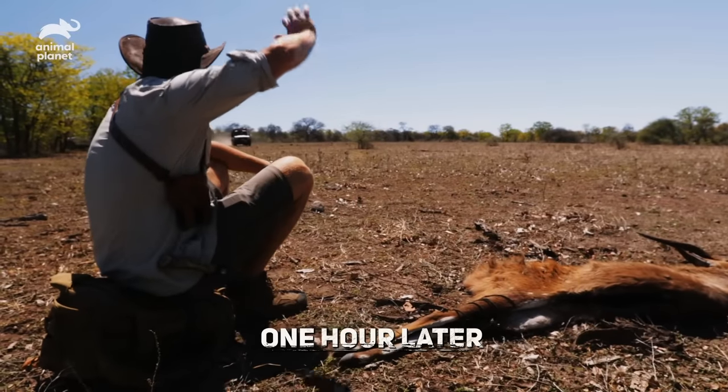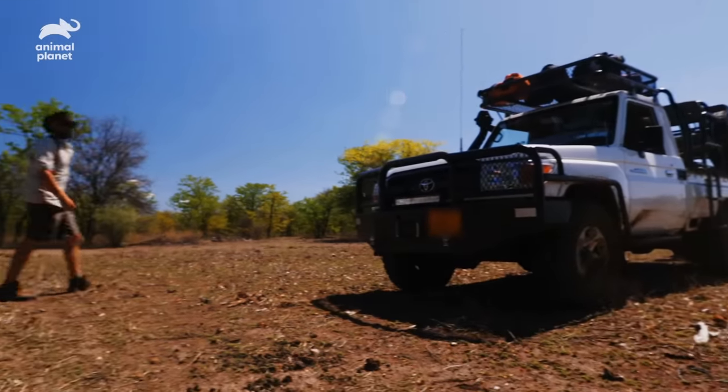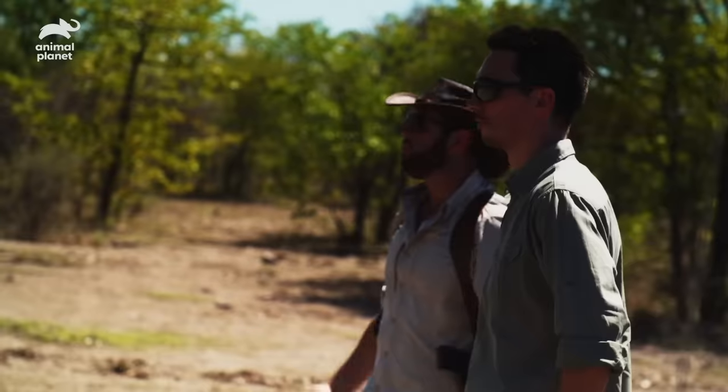Since we've been on foot, Matt's been staying close in the truck, allowing him to come in quickly with the gear once we've found a spot worth baiting. Thanks for coming so quick. That was great. Hey, I've kind of scouted around. It looks like we have a clear shot from there. Yeah, that's the perfect distance, about 25 meters. Perfect.